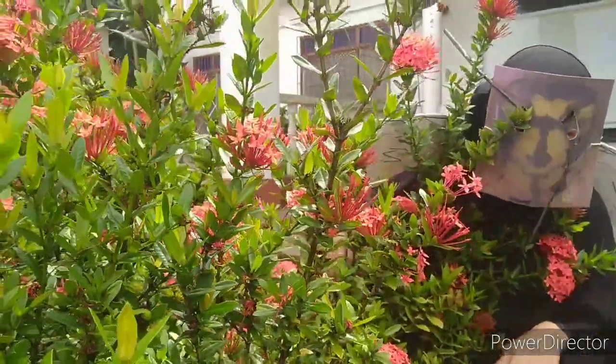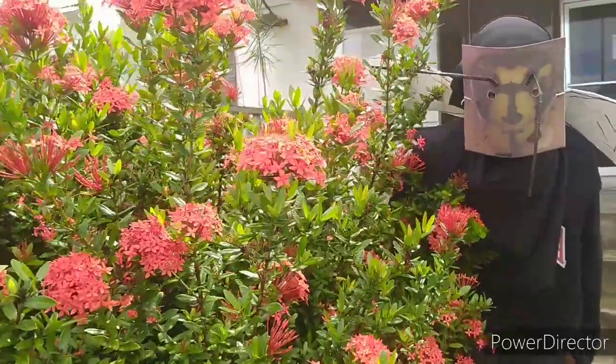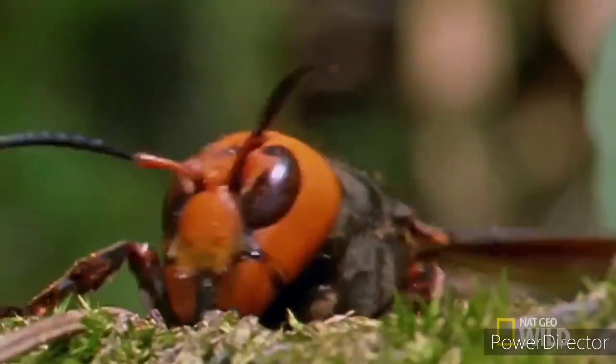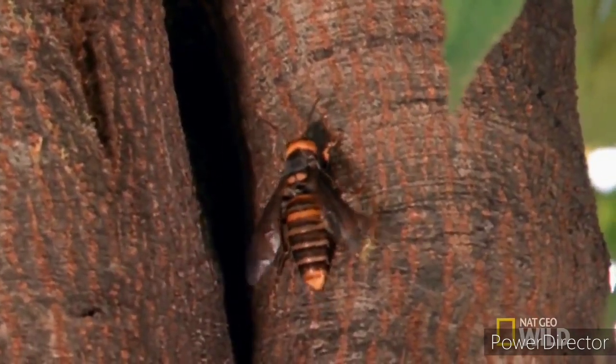The arthropod I choose is wasps. A wasp is any insect of the narrow-waisted suborder Apocrita of the order Hymenoptera which is neither a bee nor an ant. Benefits of wasps: these wasps take those unwanted pests from the garden and bring them back to their nest to feed their young.